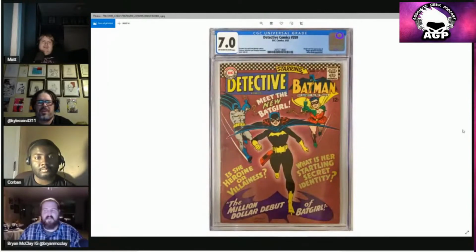If you guys would have seen this book before, you would have never thought this would have been a 7.0. Find yourself a nice presser and pay him good money, because Sean's a man. He is. To have a first appearance of Batgirl in 7.0 is, in my opinion, almost as good as having a first appearance of Wolverine in 9.0. This is a beautiful book. He's got both. He's on top of everything else.